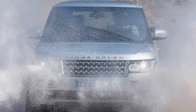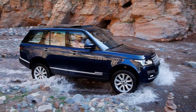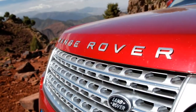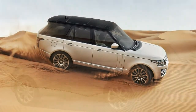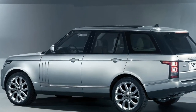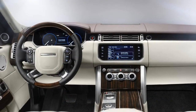5-star Euro NCAP rating. Load of safety tech added for 2018. Driving position is high above traffic. The Range Rover SUV was awarded the maximum 5 stars by Euro NCAP and features myriad safety systems, including a full array of airbags like curtain, thorax, passenger and driver.